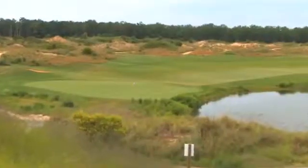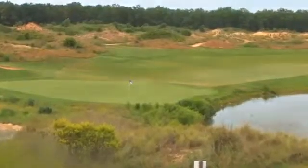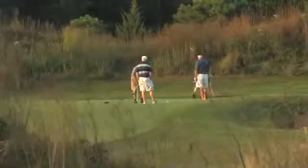There are so many great things about Twisted Dune. I think the favorite thing that I like is the fact that it's a links course. Just look at this. There's nothing like this in New Jersey. It's absolutely beautiful in southern New Jersey. It's challenging for the men especially, but the ladies, they do give us quite a break on a lot of the tees, so that's wonderful.